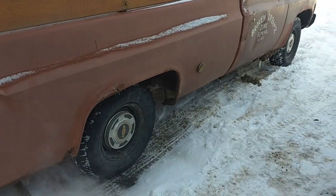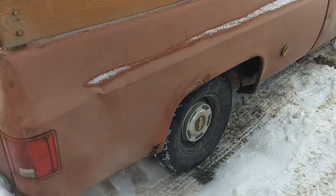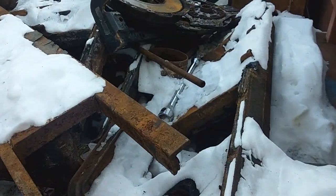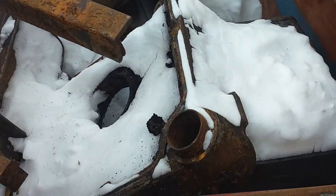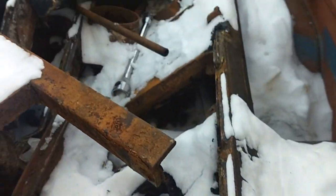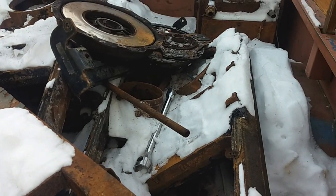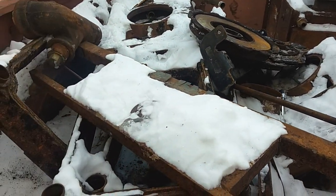Bumpy ride. But today's the day to cash in. Number one steel. Cast iron, number one, same price.